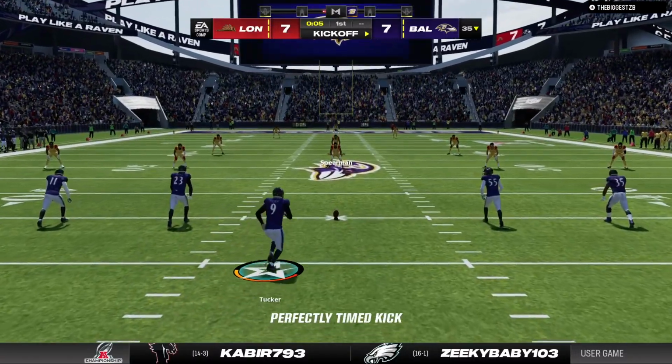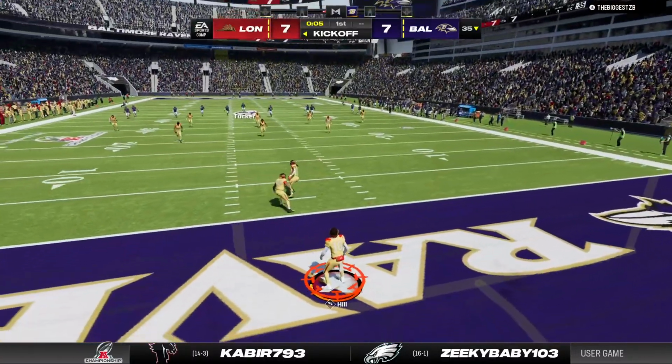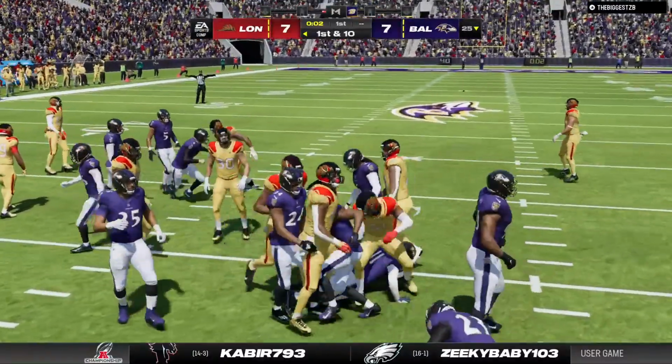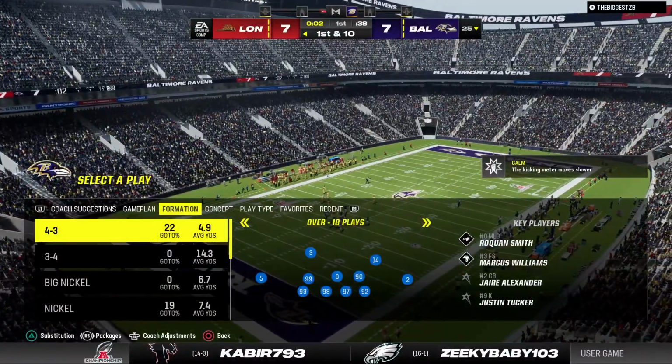All even at 7 now as they kick it away. Hill is going to take it out of the end zone. And they'll get him down right at the 25-yard line, so the same result, but he opted for the touchback.